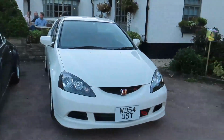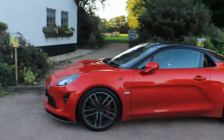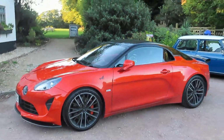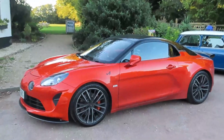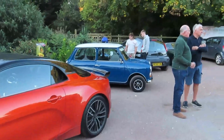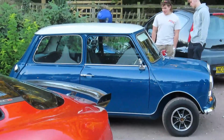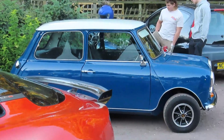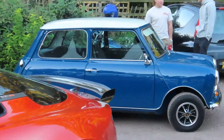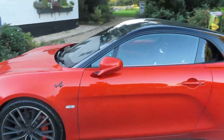There's a Honda Integra Type R. Those are quite popular cars now, a bit of VTEC goodness in those. Alpine, most of these you see are blue, and that looks really, really good in orange, that actually. There's another Mini over here, that's I think a Mark III Cooper or something like that. 71, roughly in date, 1971. Dunlop alloy rims, very nicely modified little car, that one. Here's the sort of sunburnt colour Alpine, I do like that one.